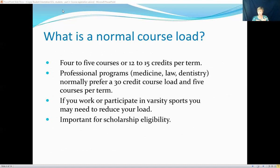So if you've got a fairly heavy work commitment, and by fairly heavy, I do mean more than 10 or 12 hours a week, or if you're participating in varsity sports, that takes up a lot of your time. If you're a caregiver at home for an elderly family member or a child, that may take up a lot of your time too. So you have to think about these things and balance out your time so that you parcel out enough time to still be able to do well in your courses. And so sometimes it's 12, sometimes it's 15. That depends on you as an individual.